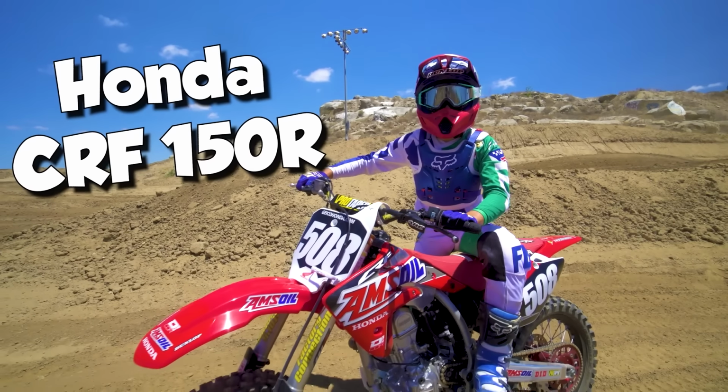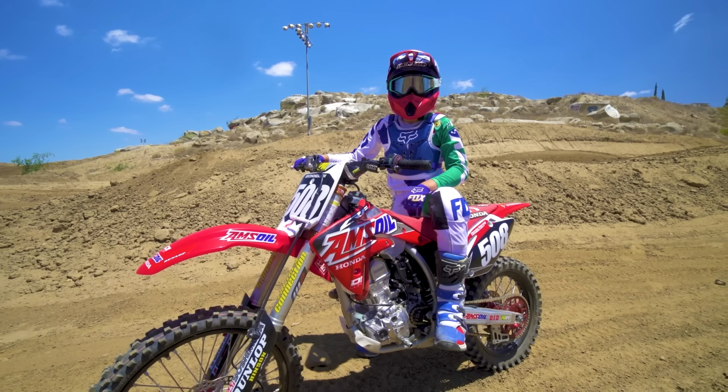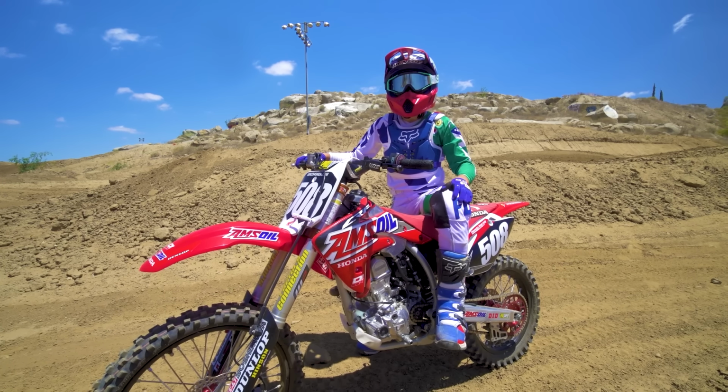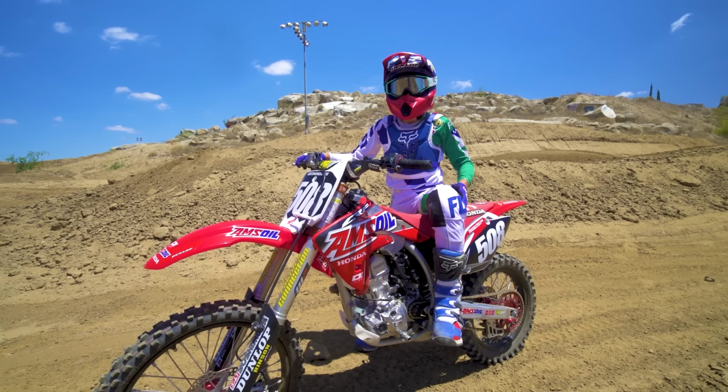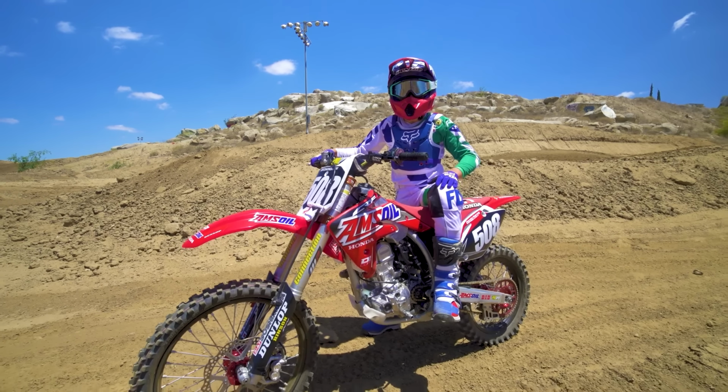This is my Honda CRF 150R. It has a cool engine package and tuned up suspension that's set up just for me, so I can race around the whole country and go super fast on the tracks. And this is all done by Factory Connection AMSOIL Honda.